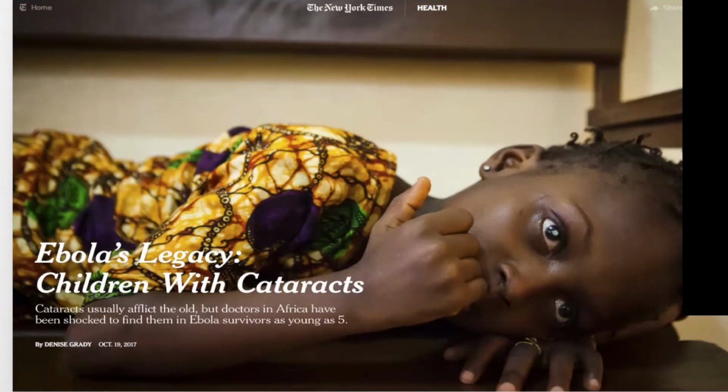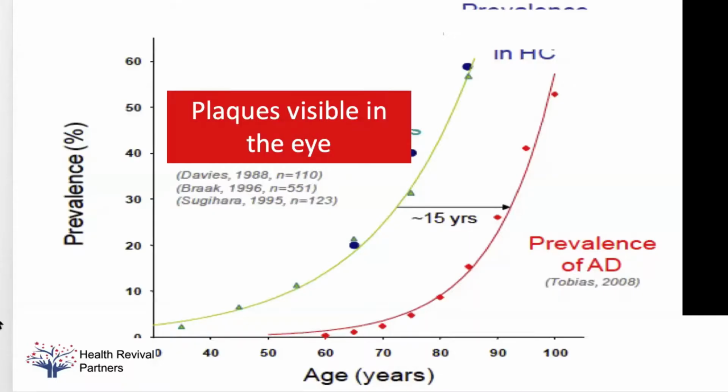Once again, it doesn't catch everything. But here's a chart that shows plaques visible in the eye, plaques detected in the brain. So the eye plaques, like a nuclear cataract, like a cortical cataract, like a what the heck's the name of the other cataract, Michael?